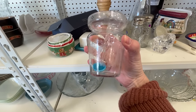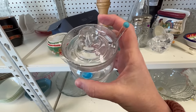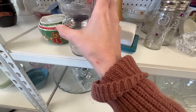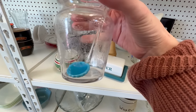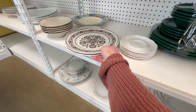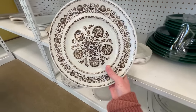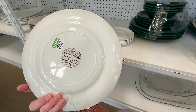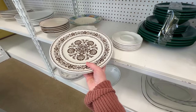I am just finding all kinds of pretty little jars and things today. Look how pretty that is. Look at that spoon. Let's see if we can get a better closer picture of it. There we go. How cool is that? Oof, I love these. Oh my goodness, so pretty. $3.99. Gorgeous.